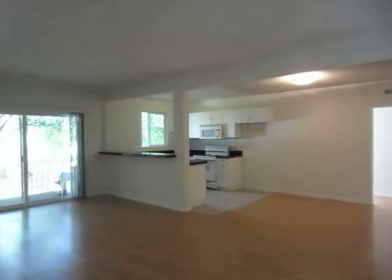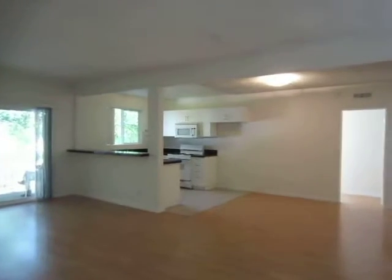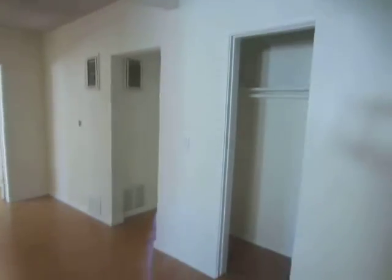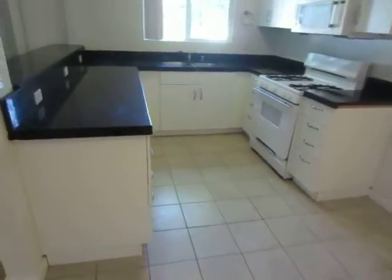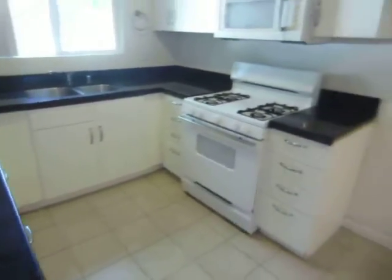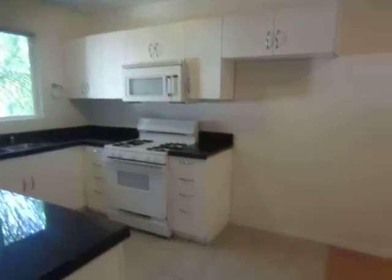It features hardwood floor throughout the living room, dining area, and bedrooms. In the living room, there's also some additional closet space. The kitchen features tile floor, beautiful granite counters, a breakfast bar, and it includes a built-in microwave and stove.